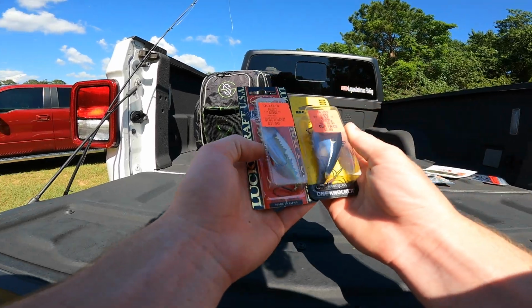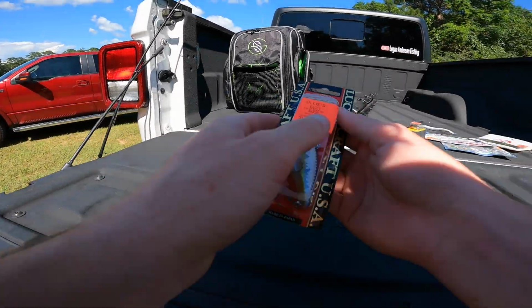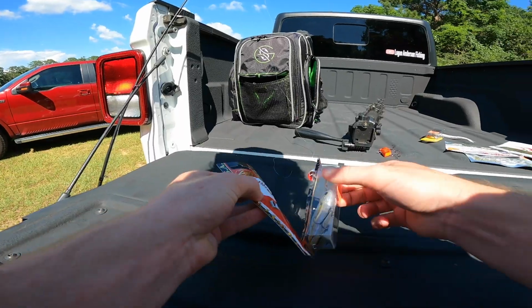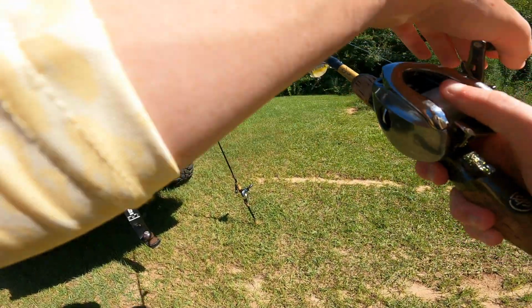All right, so we have two options here. We got our Lucky Craft and our One Knocker. I think we're gonna go Lucky Craft just because it's shinier. Oh my gosh, this stuff is on fire. It is literally so hot out here. Got the old lipless tied up. We're about to hit another pond because this one is so murky. Hopefully there's some fish over there.